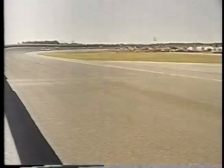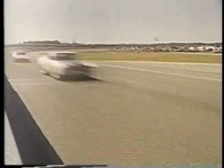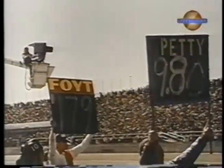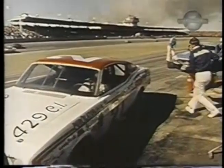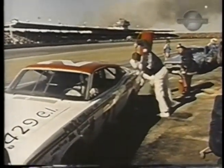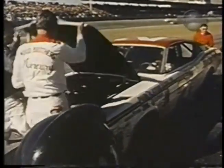It is a spectacle among spectacles, a giant among racetracks. Here, the greatest run against the greatest. In a heart-stopping moment, a man lives. In a heart-stopping moment, a car dies. All part of one of the great auto races in the world, the Daytona 500.